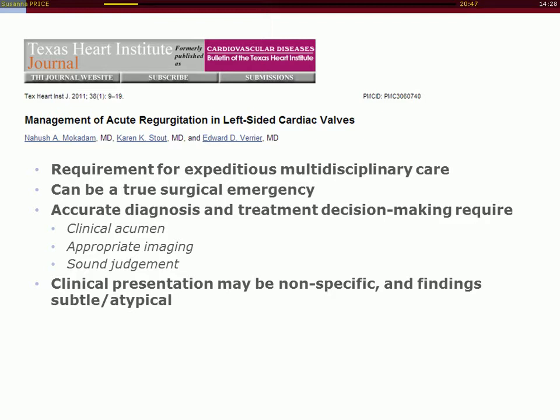On occasion, but not always, it is a true surgical emergency, and one does have time to make the diagnosis, but it can be challenging. You need clinical acumen, you need appropriate investigations, and you need to have very sound clinical judgment. These patients may present in a non-specific way, the clinical findings may be subtle and/or atypical.